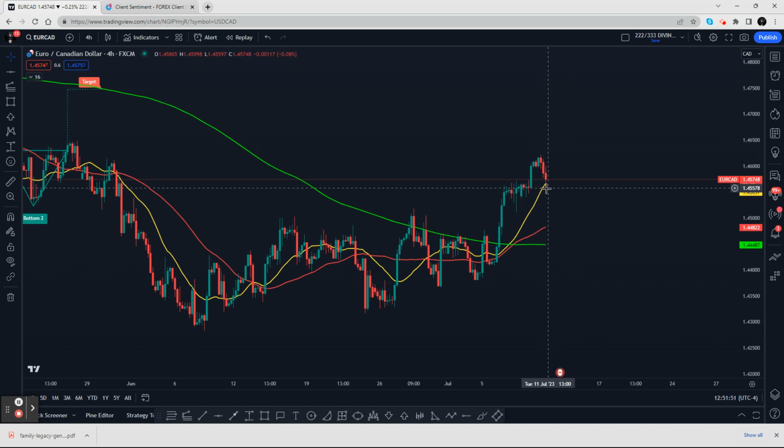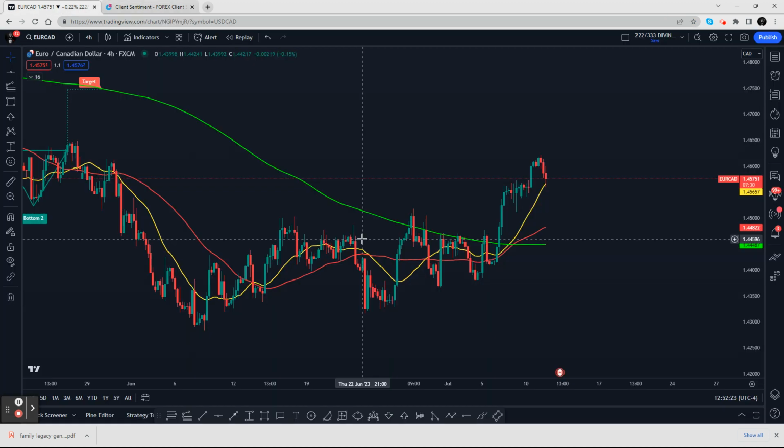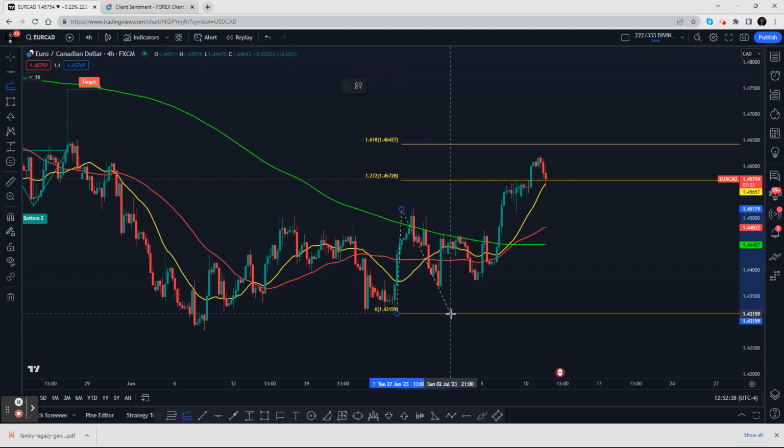But we're testing this. I believe this is the 20 period moving average, the yellow, and I think the red is the 50, and of course the green is the 200. We're above all three. Price is reacting heavy off of this. So if anybody was trading this, they'd probably be looking for more buying opportunities. We have 63% short, 37% long. Yeah, it does say mixed, but at the same time, since all this other stuff is showing up, we still possibly could shoot higher. Of course, this is on a higher time frame, the 4 hour here.